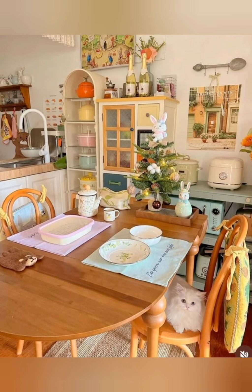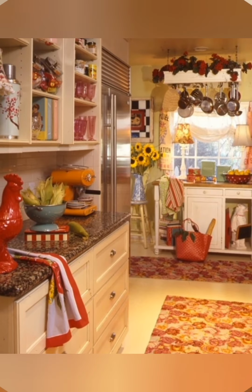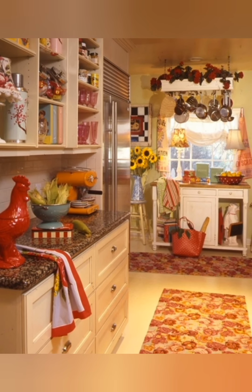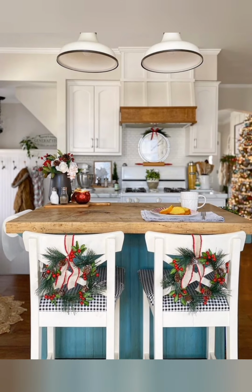Use antique-style hardware. Swap out modern cabinet knobs and drawer pulls for crystal, porcelain, or aged brass ones. These small details make a big difference in authenticity.